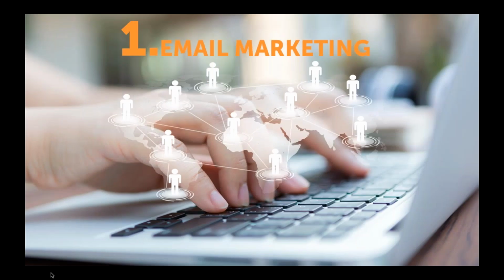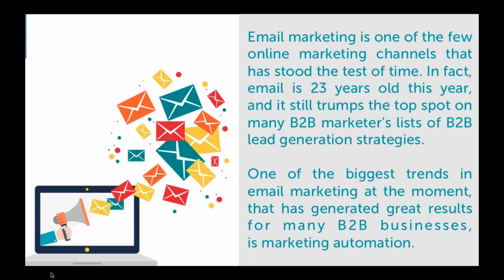And the first way that we're going to use to generate B2B leads is email marketing. Email marketing is one of the few online marketing channels that has stood the test of time. In fact, this is a very interesting fact. Email is 23 years old this year, and it still tops the list of many B2B marketers' lead generation strategies. Can you see this?